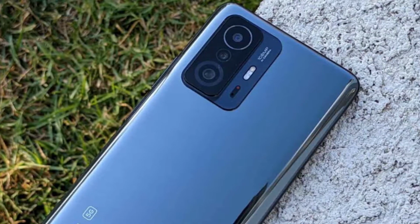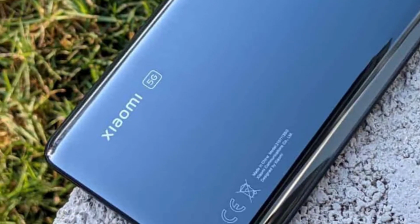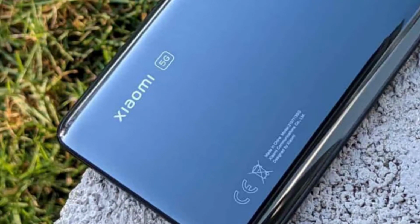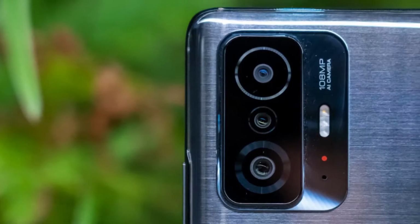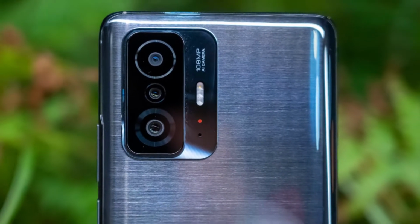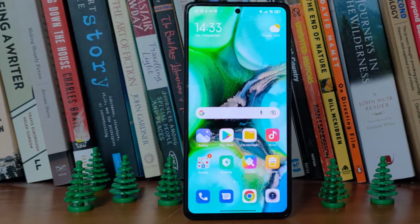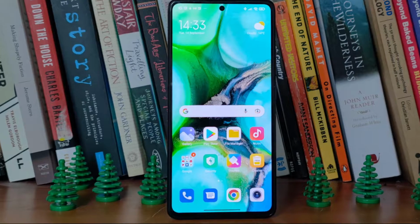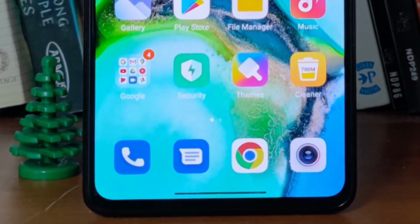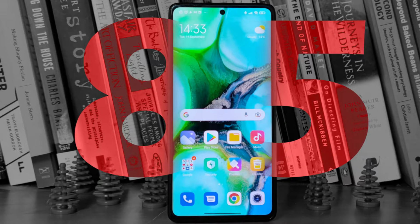On the back panel, 3 lenses are placed vertically and the flash and laser AF can be seen next to them. At the bottom there is a Xiaomi logo and some text that I do not like very much. The back panel has a metallic feel and overall it has a beautiful design that I wish was more minimal. On the front panel is a curved display with a punch-hole selfie camera at the top. The chin of the display is a bit high from the bottom and about 85% of the front panel is display, which is quite acceptable but not great.